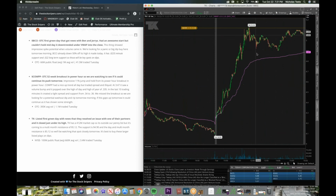What's cool is this also created a tight range. So we've got 4.90 support to gauge off of. That 4.90 you can use to risk. That 4.90 can also help you paint the picture to see if this can hold and push for a morning continuation, maybe a morning flip.